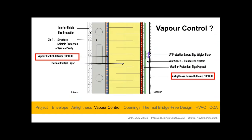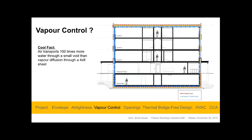So for vapor control, we follow the basics: our vapor control layer on the warm side of the insulation. So the inboard SIP OSB acts as our vapor control layer. The vapor control layer will be maintained continuous around the envelope, and that's the heavy blue line that you see on this building section.